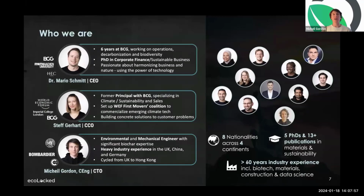So who are we? This is a complex area. We've assembled a fantastic team with 3 co-founders. I am the CTO, so I'm on the technical side and product development side, background in mechanical engineering and environmental sciences. And my 2 other co-founders, they're on the business side, both ex-business consultants with significant industry experience: Mario, CEO, and Steph on the commercial side.